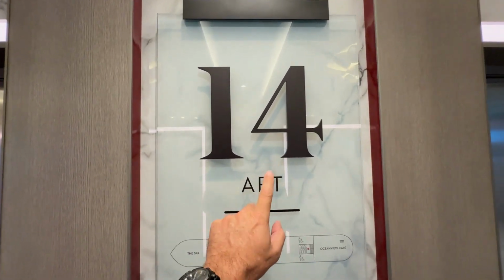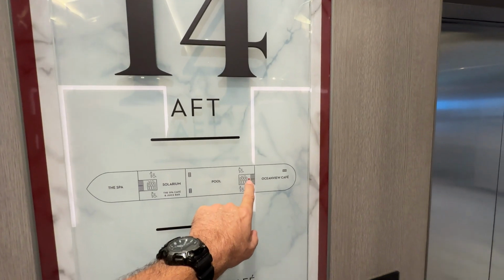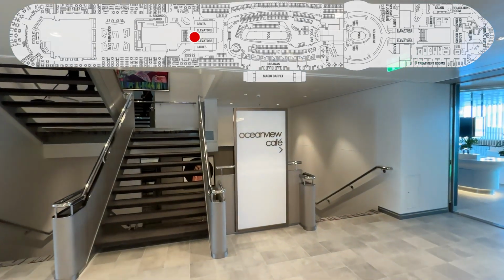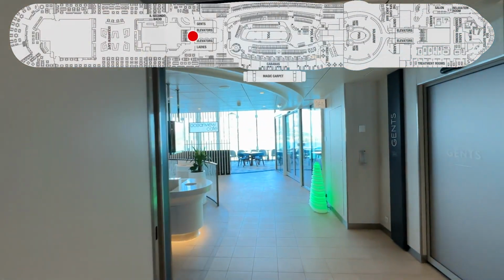Today we are on deck 14. We're going to show you everything there is to see here today. We are standing right here in the aft elevator banks. And so we're going to go here and show you the Ocean View Cafe, or the buffet. They call it the Ocean View Cafe.